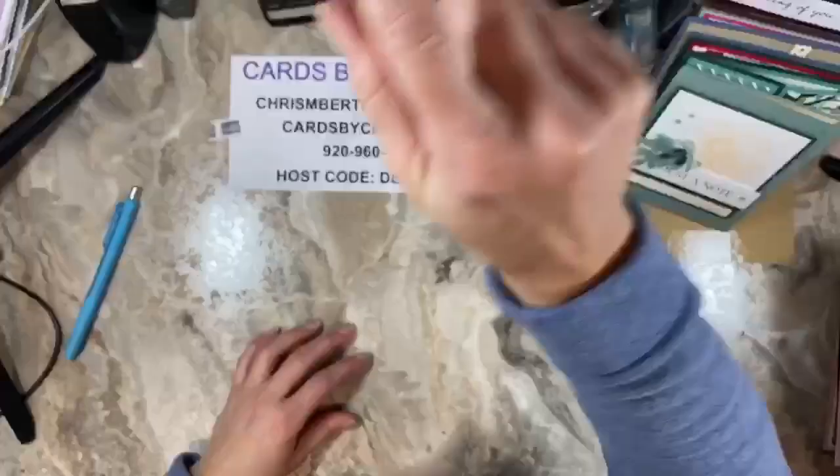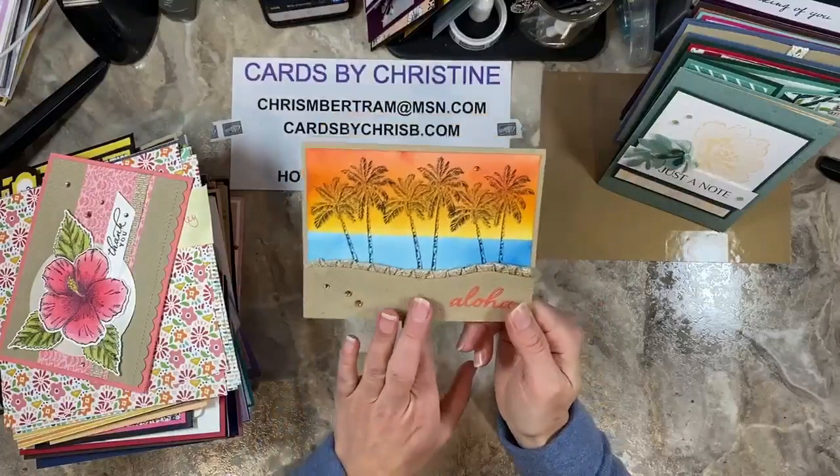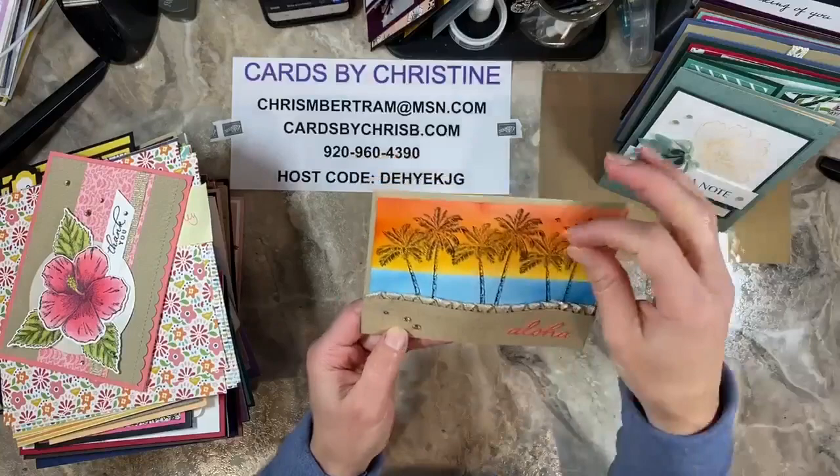Thanks, Susan. Okay, you guys, I have one more little pile here and then we're done. So this was from the Ink, Paper, Scissors in July featuring Timeless Tropics. This is my Hawaii card. Oh my gosh. So it's the Big Island. I lost a little stone on here somewhere.